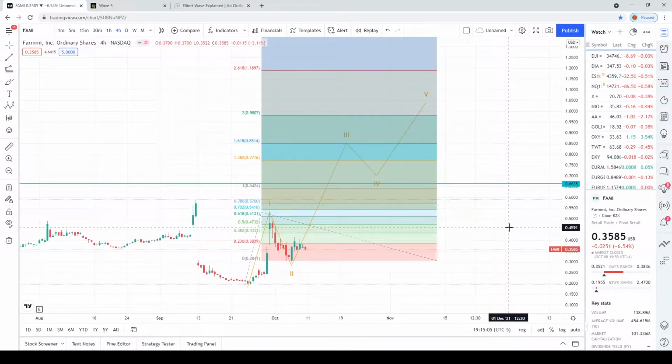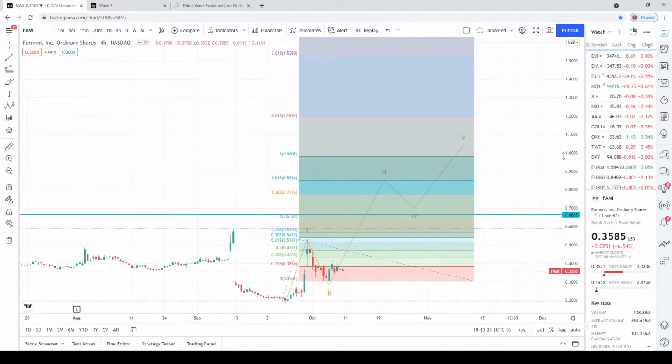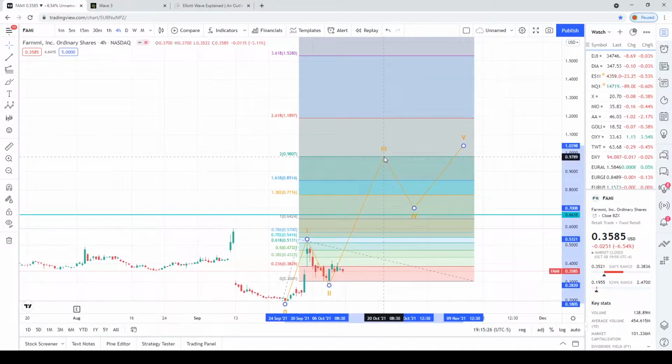If FAMI does break our 67 cent resistance level, we could see a rally up even higher. If we look at our trend-based Fibonacci extension, you can see that our 1.618 is around 85 cents, so that could be the next target if it does break that resistance. And also, if it's an extended wave, the third wave could get all the way up to that 2 and that 2.618 level, and possibly even higher. We just have to wait and see how it reacts to that 67 cent in the short term.